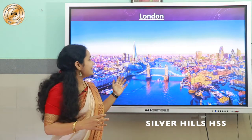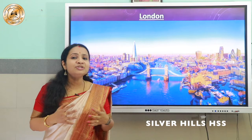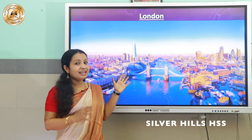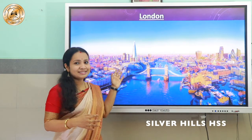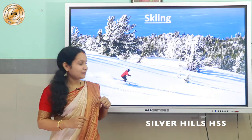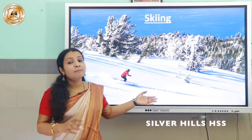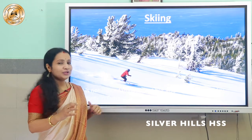What is this? Yes, this is the view of a beautiful city, London. It is the capital of England. From this we can make out that Europe is industrially developed. I hope it is clear, children. Now let's move ahead. Skiing. It is not only a famous sport but also a popular holiday activity in Europe.